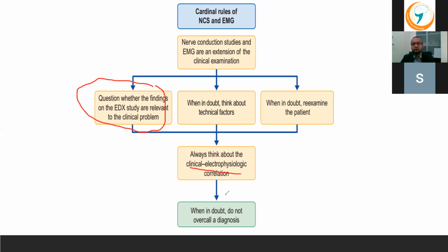Whenever you're in doubt, you try to repeat the test. You do not overcall a diagnosis. You don't want to make a type 1 error where you put a label on a patient which may be harmful later on, and will have the patient go through a lot of other tests. But it's important to have this clinical correlation all the time.